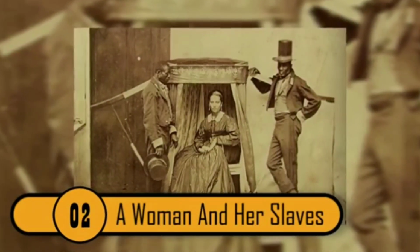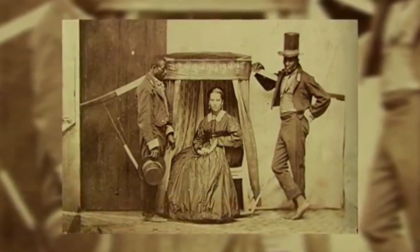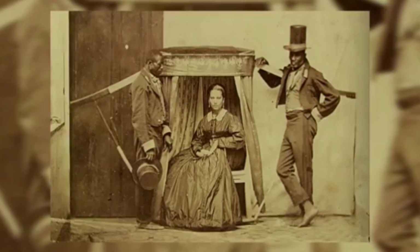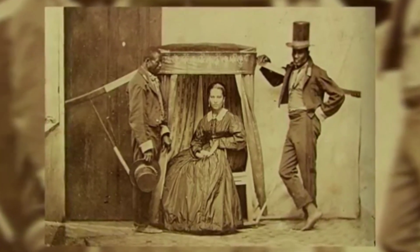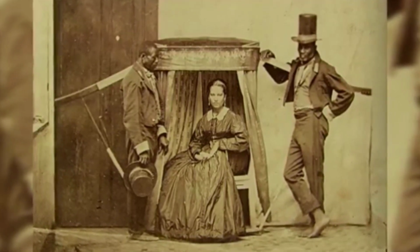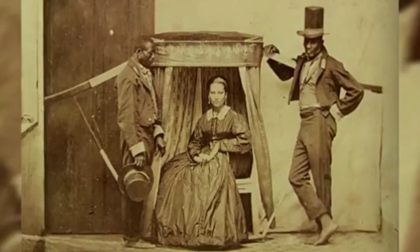Number 2. A Woman and Her Slaves. When you first look at this photo, you wouldn't know that the men are slaves judging by the way they are dressed. The major clue is when you look down at their feet and you see they have no shoes on. In the 1860s, slaves were not allowed to wear shoes.